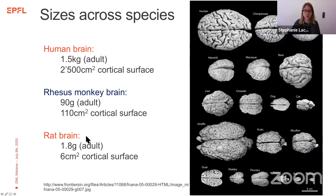So we have several orders of magnitude difference, which means that if you optimize something for the rat or mouse brain, this very device may be useful for only a very small portion of the brain. This may be okay for some applications, but may not be relevant for others. So it's important to keep in mind that sizes across species are very different.